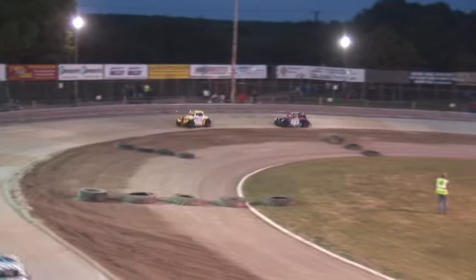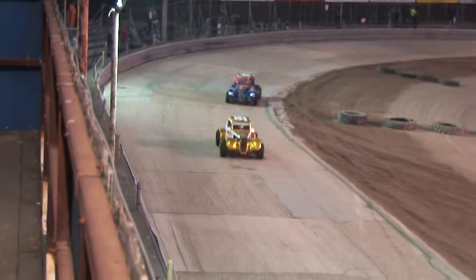Oh, bang! There goes a motor. That's not good. Oh, that's the 38 car of Dan Boys. The red flags are out.